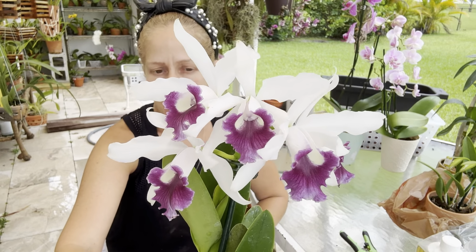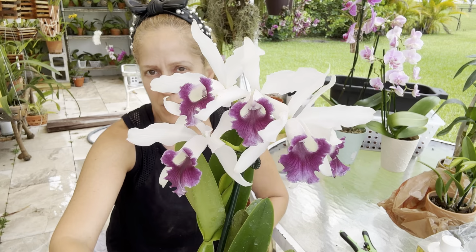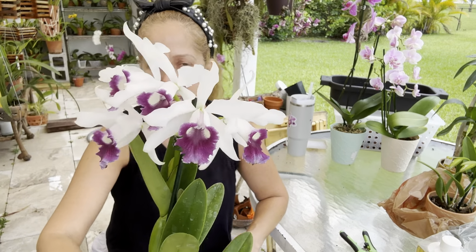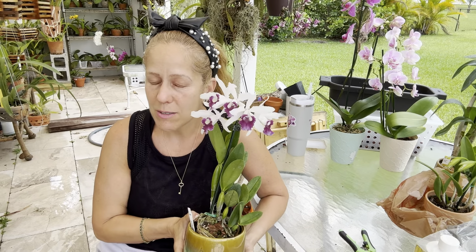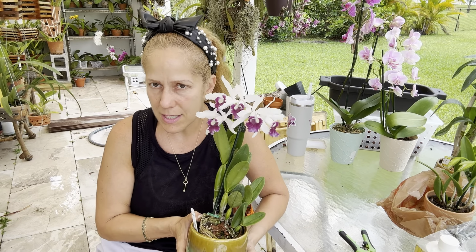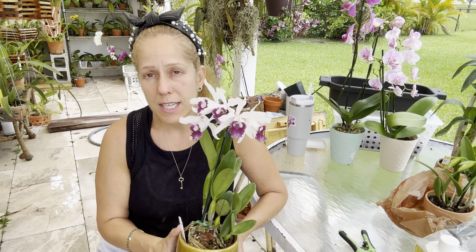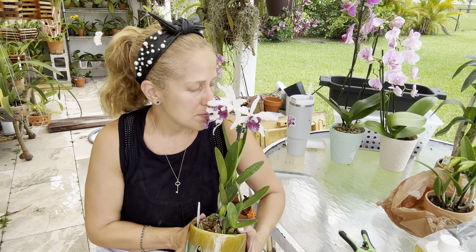But look at that for $29. I had to show you again because I'm just so impressed with it. I went back and I did see more, and I was very, very tempted to get another one because I didn't even know that she had a scent, but they do.